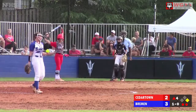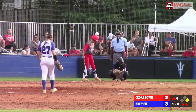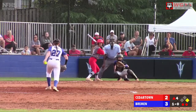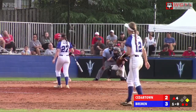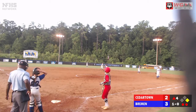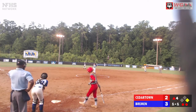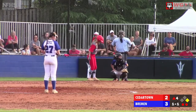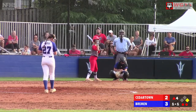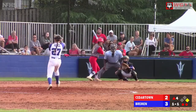1 ball, no strikes there to Barclay. Took it low and away. Haven walked in her first at bat. She was a part of that 3-walk second inning for the Lady Dogs. She swings and misses at that one for strike number 1, throw down to first, and Cochran is back safely. So 1 ball, 1 strike on the left fielder. Ball actually hit the runner Cochran over at first base, right on the foot, but didn't ricochet away enough for her to advance. Tying run aboard, the go-ahead run at the plate for Cedartown. 1-1 pitch on the way.